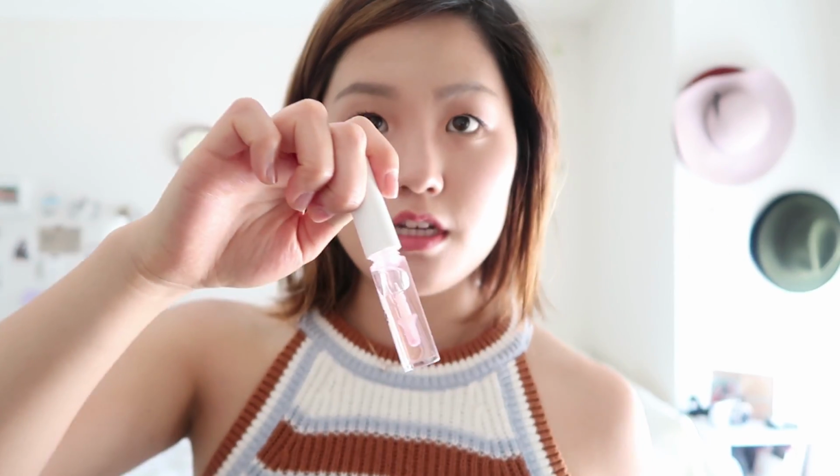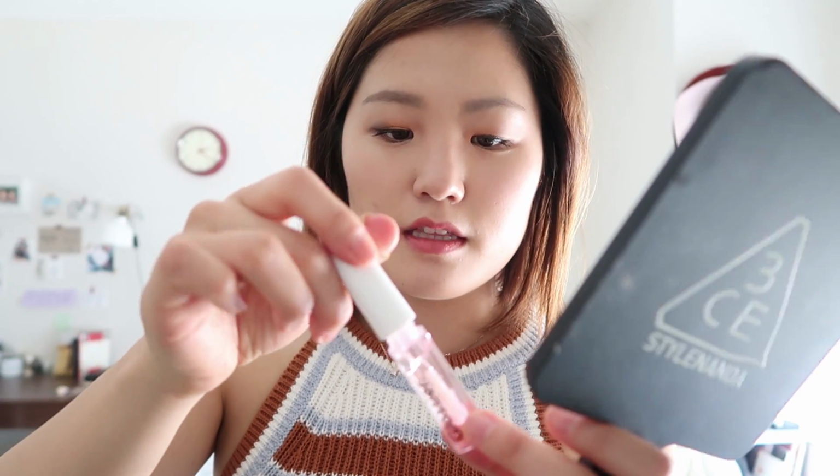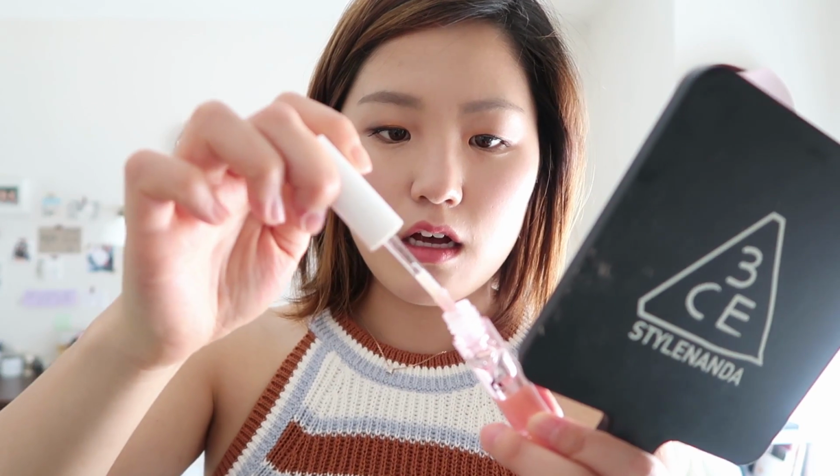So that is my peachy spring makeup look, and if you want a little more glow to your entire makeup look, I suggest that you use a gloss for your lips, and this is the Glossier gloss. Apply that on top, and this top is from Madewell, a sweater type of tank top.